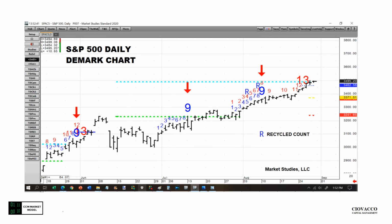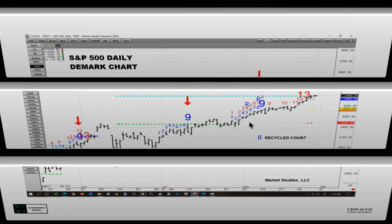This is an S&P 500 daily DeMark chart. DeMark charts and indicators are proprietary tools from Market Studies, LLC. DeMark counts speak to the probability of exhaustion, trend exhaustion, telling us when you see a 9 paired with a 13, the probability of a trend reversal is higher. It's relatively rare to see an R like this, and it's telling us that we have an extremely strong trend, and DeMark wants to recycle the DeMark count.